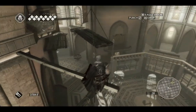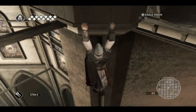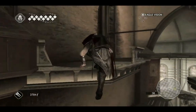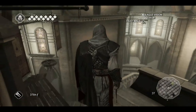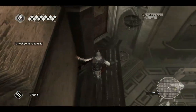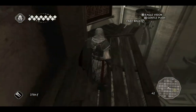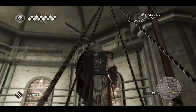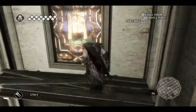I mean, game design is not just about making a thing and then... Oh no, please don't fall down. There's a lot more to it than just putting a building here, you know? Are we going this way, I think? Checkpoint reached. But there's no ladder. Okay, so now we're going that way. And we're climbing up.